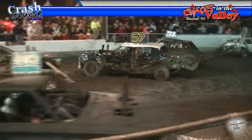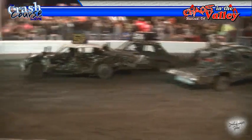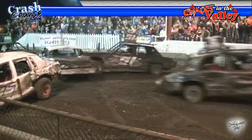Just tagged Whittemeyer in the left rear corner, and it bent the wheel cover. The bead locker just got waffled right now.